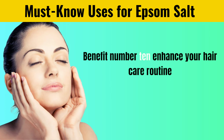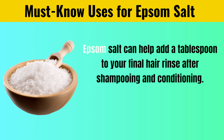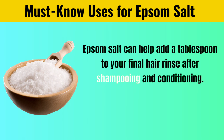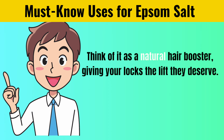Benefit number 10. Enhance your hair care routine. Want hair that shines like a halo and feels as light as a feather? Epsom salt can help. Add a tablespoon to your final hair rinse after shampooing and conditioning. The magnesium and sulfate work their magic, adding volume and shine without weighing your hair down. Think of it as a natural hair booster, giving your locks the lift they deserve.